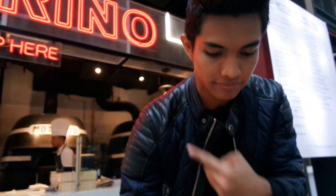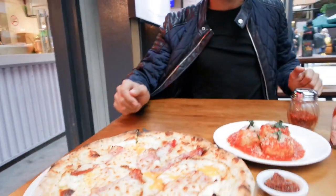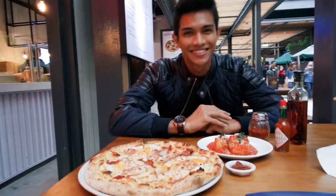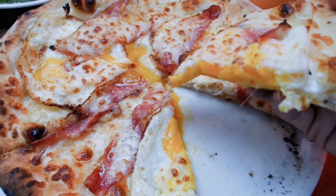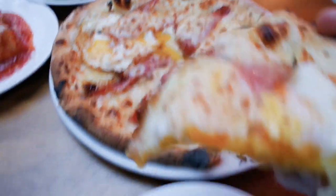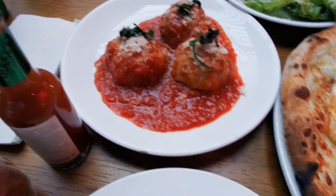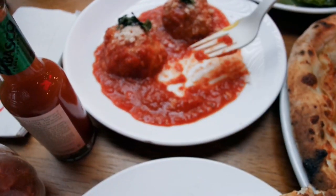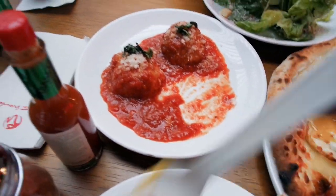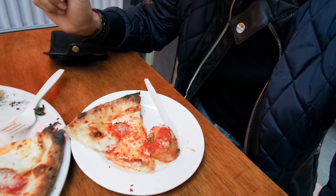Pepperoni pizza. And also one more salad. Let's retry the pepperoni pizza. Look at this, so good. And also they have meatball here. I just want to try that. And also the salad.